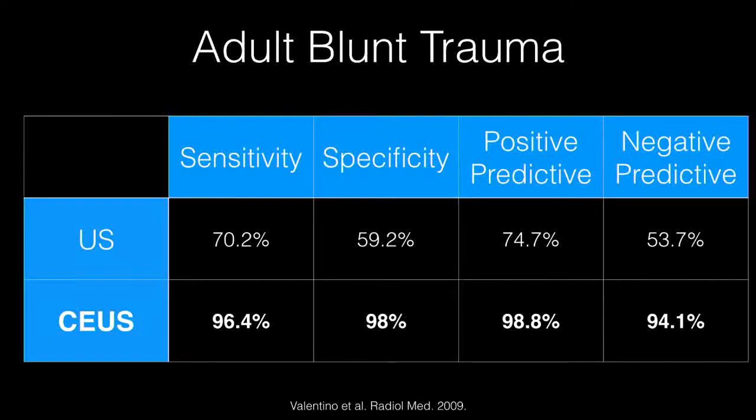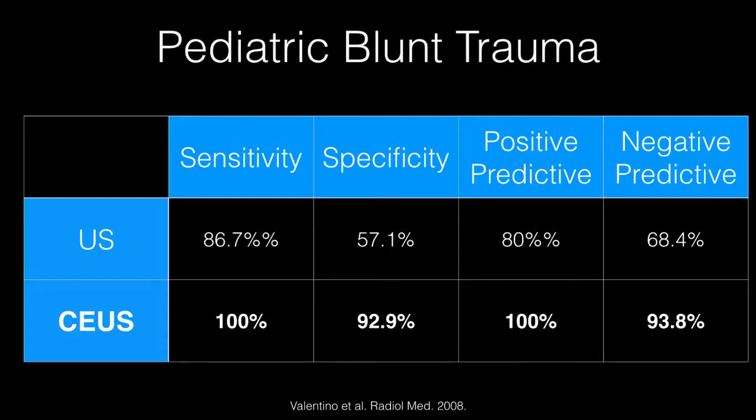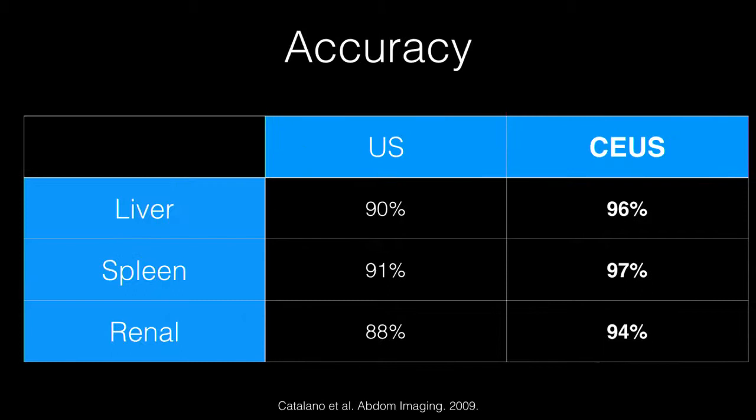When you add contrast to the FAST, your sensitivity, specificity, positive predictive value, and negative predictive value all go up. They all go into the high 90s. Right? What about pediatric? Because that's the other category where we do have some limitations in the FAST in addition to the adults. And in that case, their sensitivity, specificity, and everything else also improved greatly. Now, granted, this was a much smaller study, but it did much better.